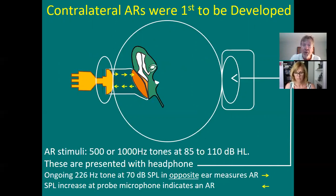Now look what the probe is doing. It's the tympanometer probe. Look at the yellow arrows. That's the 226 hertz tone at 70. That's the tone, and ongoing. Now you're not changing air pressure here.